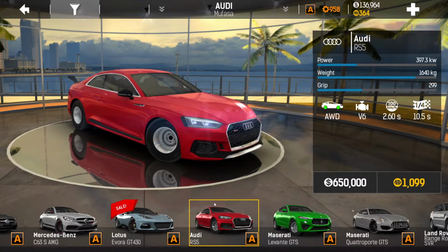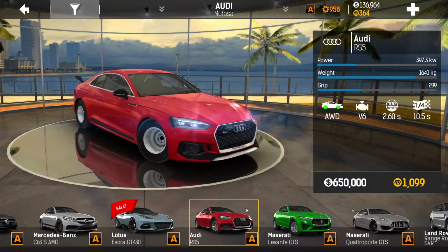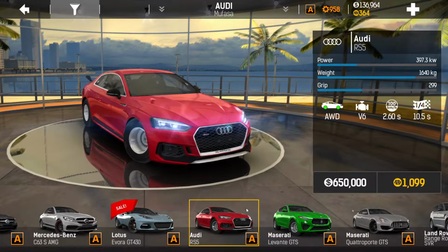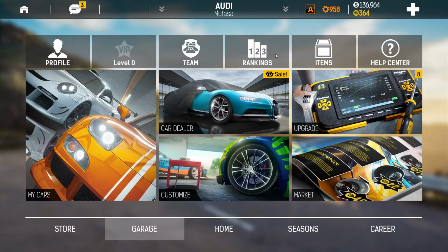This car is not easy to have. I mean, I know for all the RS5 lovers out there, even myself, I'm still an RS5 lover, but for this specific game, this is not one of the best price to value kind of cars. Let's go to the ranking.